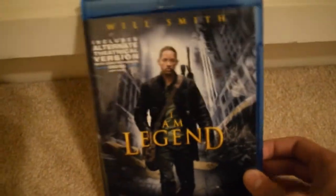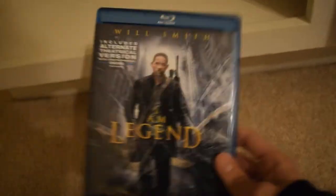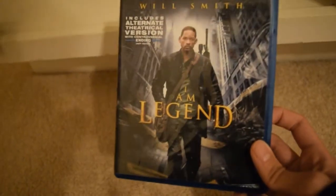Alright, next here we got I Am Legend by Will Smith. This is probably one of my favorite films by Will Smith. It's a dark film. It's apocalyptic, but it's not like zombies. It just has that apocalyptic setting. And pretty much Will Smith's all alone in the city with his dog, and there are these monsters that can't go into sunlight. It's really interesting. It's a good movie. I definitely recommend it.